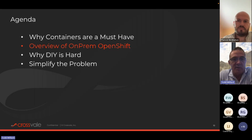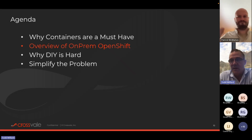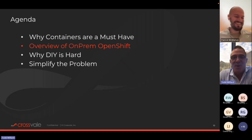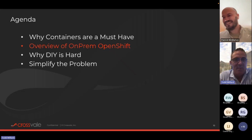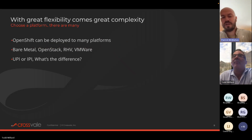So now I'm going to move on to an overview of on-prem OpenShift. I'm going to pass off to Patty McMahon, who is talented in this space, one of our very talented principal architects. And then I'll come back on a little while later and talk a little bit about DIY and simplifying this problem. Cool. Thanks, Todd.